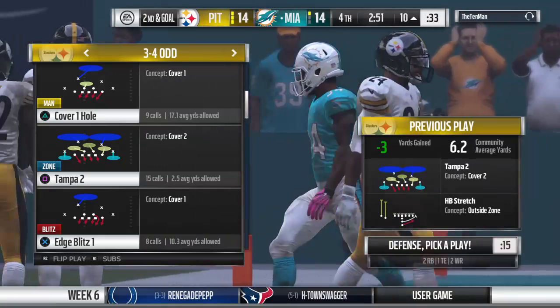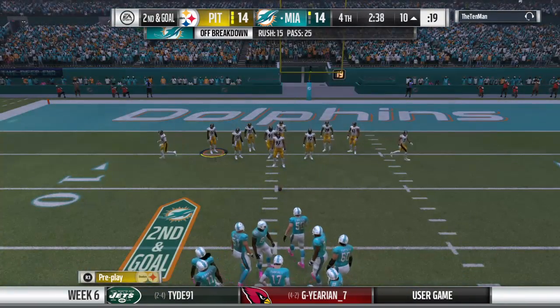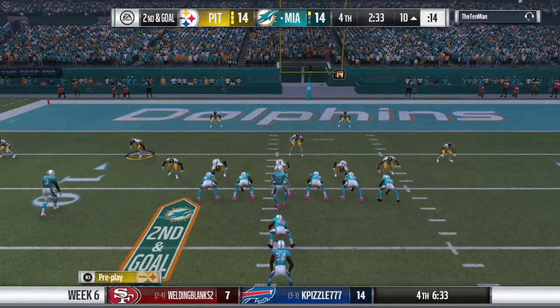Oftentimes when a guy has a game like this, he's going to take his offensive line out to dinner afterwards. But after a play like that, he may tell them, instead of getting the steaks, guys, we might have to go for the hot dogs. Dagger! Dagger!